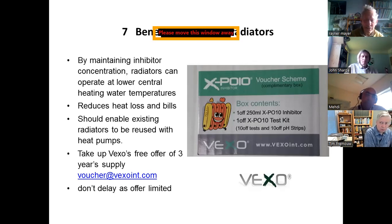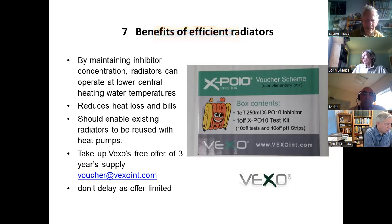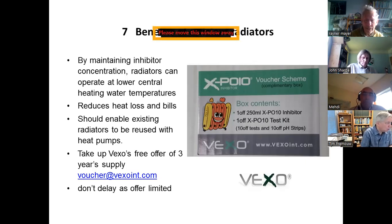25 millimeters in 1965 in the loft, 100 millimeters in the loft in 1976. And then in 1994, there was a requirement to insulate the cavity walls and fit double glazing. And that's been successively tightened. So any house built in the last 20 years most probably will be able to fit a heat pump without having to add insulation.